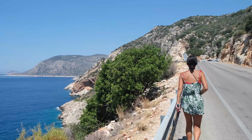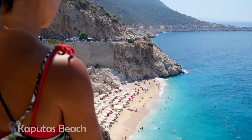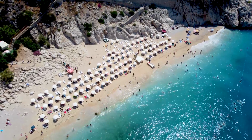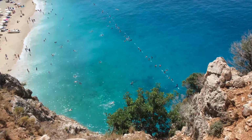Along the same scenic road trail that leads to Kas, there are some amazing beaches to check out. We spent a few hours here at Calis Beach and were blown away by its dramatic cliffside views and turquoise waters. There are so many beaches to choose from that you'll certainly be spoilt for choice.